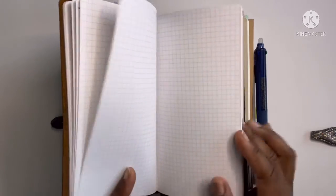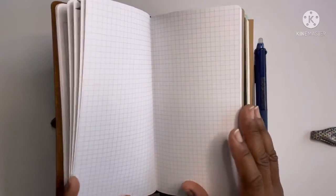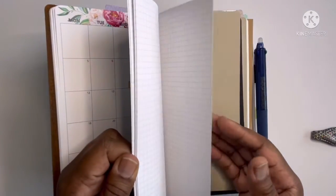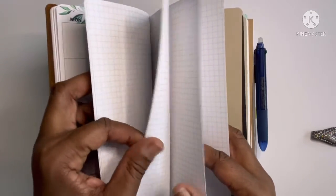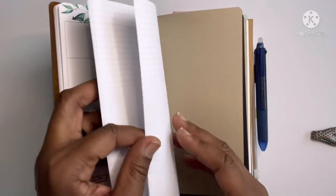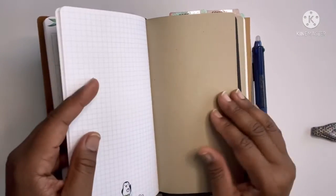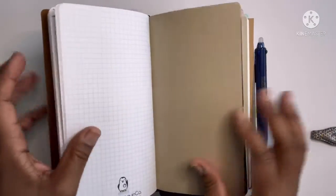So I probably won't even use these pages, which feels like a waste. This paper's so beautiful. I love the grid size, and there's several grid pages. Let's see, 1, 2, 3, 4, 5, 6, 7, 8 grid pages front and back. So very easily you could do a year's worth of tracking in here if you so desire.